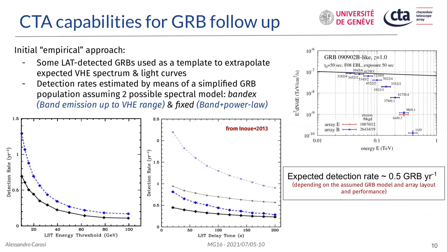So what can we do with CTA? There was already some work in 2013 in which we used an empirical approach, in which some LAT-detected GRBs were used as a kind of template to extrapolate the expected spectrum and light curve in the very high energy band. In particular, the detection rates that we estimated in 2013 followed two possible spectral models for this simplified population. The first was the so-called Band extrapolation, that means an extrapolation of the Band emission to the very high energy range. The second was the so-called fixed spectral model, which foresees on top of the Band function a power law contribution with a power index of two. So in a nu F nu plot, something that is relatively flat.